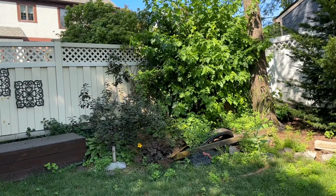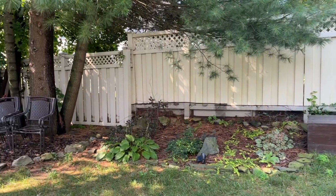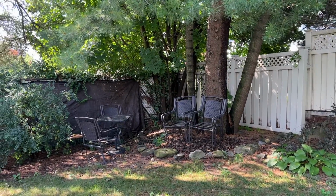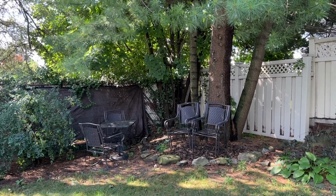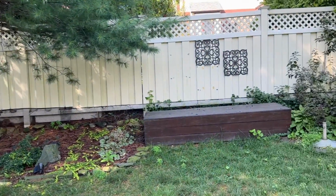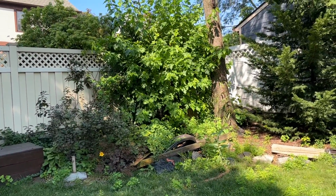We always have the most beautiful plants in our area, birds, I'm sorry. So that was just a beautiful red bird that flew by that I absolutely love watching out in the garden.